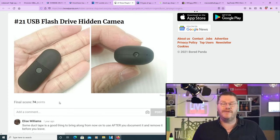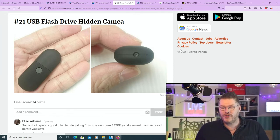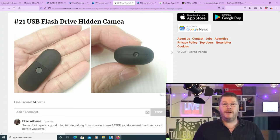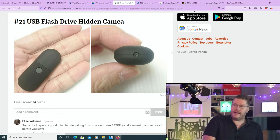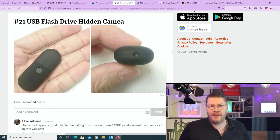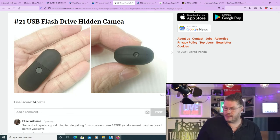So yeah, going away from trains for a second, USB flash drive hidden camera. So there you go. That would be obviously battery operated, but you could just put that on the cabinet or the kitchen table or something like that. Just put it down as if you weren't thinking, and you're obviously now recording someone, right?